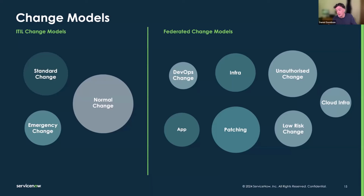You might see whether there's currently a P1 on the system that they're going to reboot the server on. Something that would normally be a standard change, but you don't want to do it where there is some operational issue at the moment. So we can look at operational data, we can look at the performance of the teams or the performance of that template.